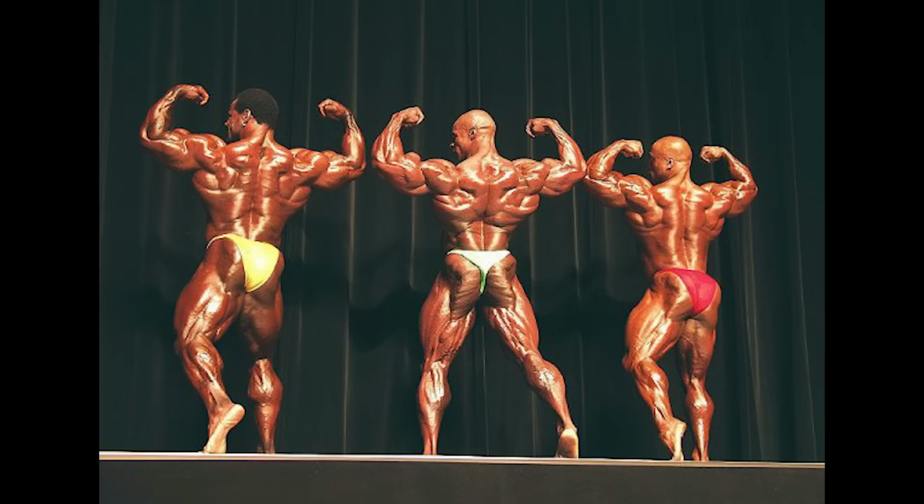And then we get to the legs. His glutes are striated to the extreme, and his hamstrings are deeply carved with insane separation. This is a textbook example of why Ronnie's back double was one of the best of all time, and here he is absolutely demolishing the lineup.